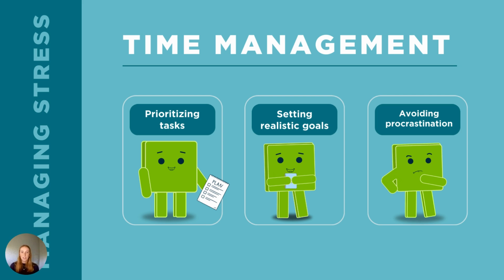And so our second practical self-care strategy is time management. Time management is especially necessary for relieving stress because it helps you remain in control of your tasks and goals. It helps promote some of that self-efficacy for ourselves.